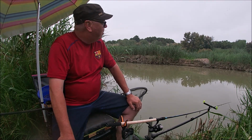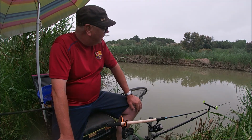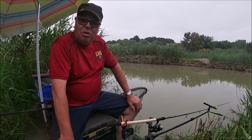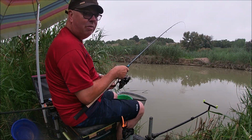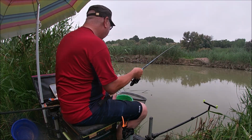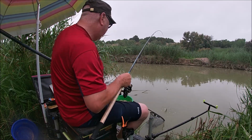Terry Screen's next door to me. He's already had 2 fish. He started a little bit before me, but as I say, I've only just got going, so hopefully we'll catch a bit of action. Well, we've only just kicked off. First cast, caught one. It's a little tiny thing, but it's a fish.